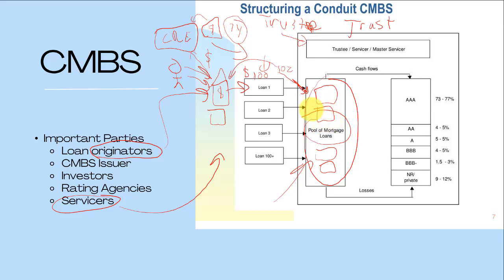So now this pool is going to have a bunch of loans in it from all these different banks. Let's say, just to simplify, it's paying $100 to buy this loan from the bank. Where is it going to get that money? It's going to essentially issue these bonds. So this is the other side. These are the assets that this trust owns.